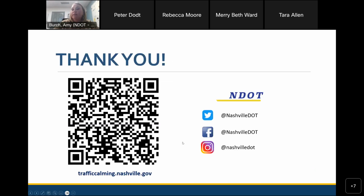I also want to direct you to the Traffic Calming website. This QR code or website address down here is full of great information about the program, the status of the neighborhoods and neighborhood streets that we're working on currently, and the tracker showing where traffic calming has been requested. So if you live on a different street and are interested in traffic calming, you can go and look and see if it's already been requested, or if you want to apply for traffic calming in the future. That's a good resource. Any questions?